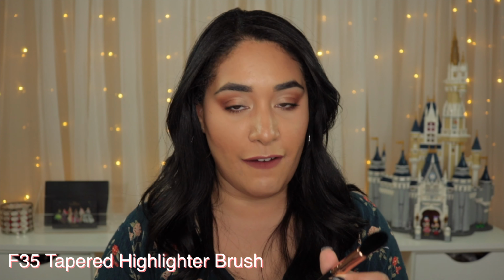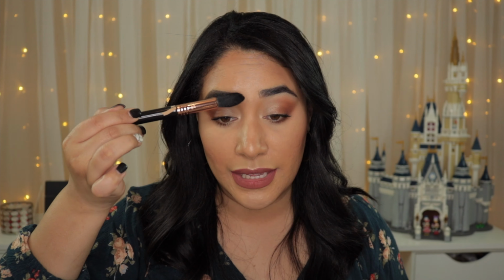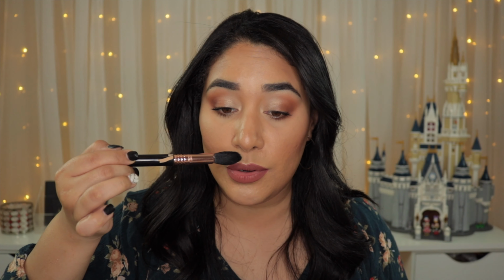Next, we have the tapered highlighter. This is the Sigma F35. I like the size of it. I like the angle of it. It's very soft as well. It picks enough product and it also blends it right in. I like how it fits right on the high points of my face. Let's say I want to highlight my nose, the tip of my nose, like right here.